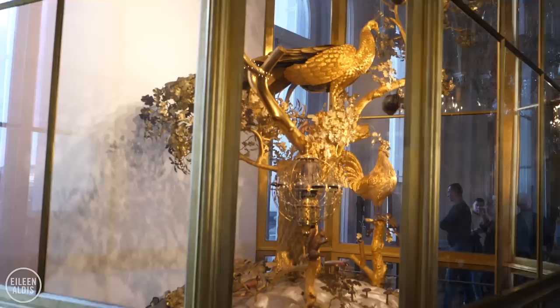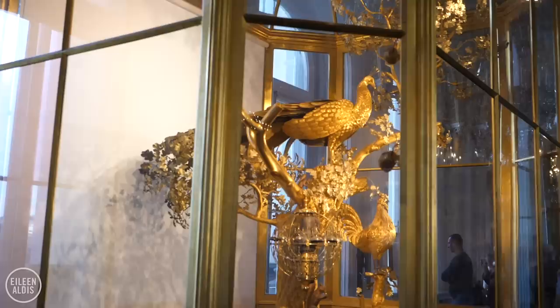The peacock. It's a clock. Owned by Catherine the Great, it was a present, and it still works. They don't want it to break, so every week they let it go once. And apparently when it strikes the hour, the peacock's tail goes up. I love that. I'd love to see that.